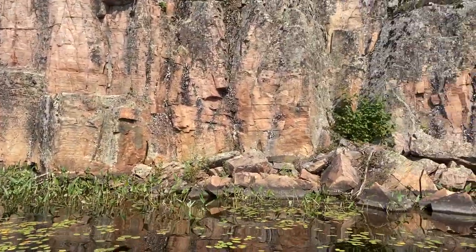Whenever I see stuff like this, like this jumble of rock, always makes me wonder, what's underneath there? What was on the back side of that rock that's buried now? As much as you see, I always wonder what else I'm not seeing.